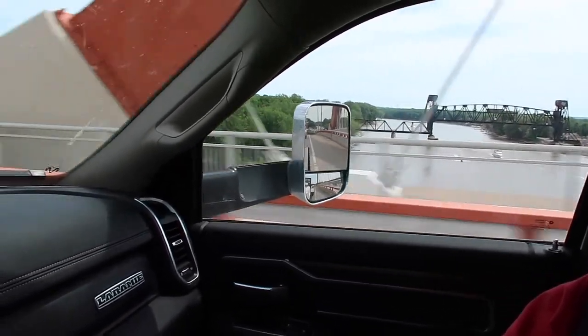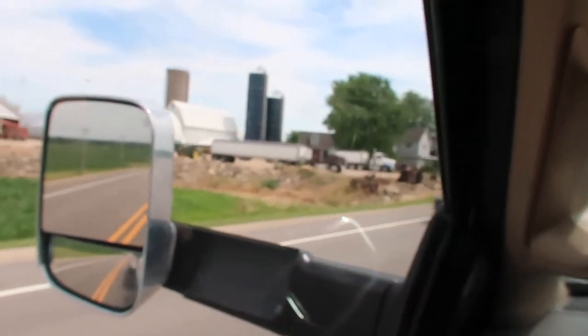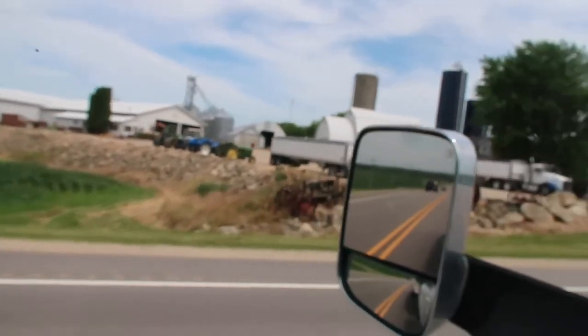We're getting close, like 15 miles away. I think we're rolling in, guys. I think this is it. There it is, right there. It's sitting over there. We're gonna go check this thing out.